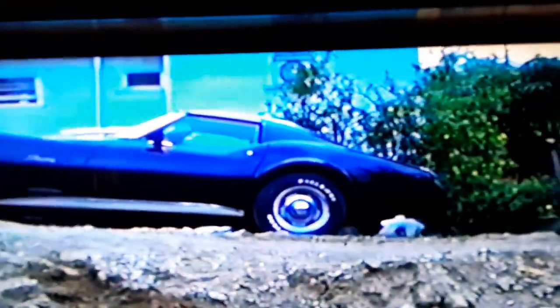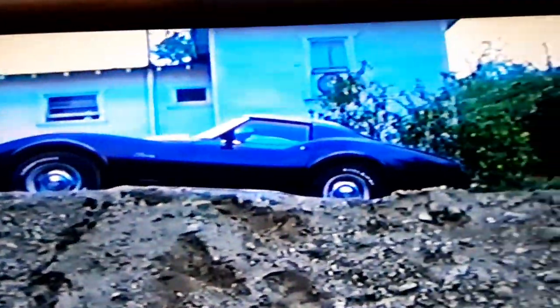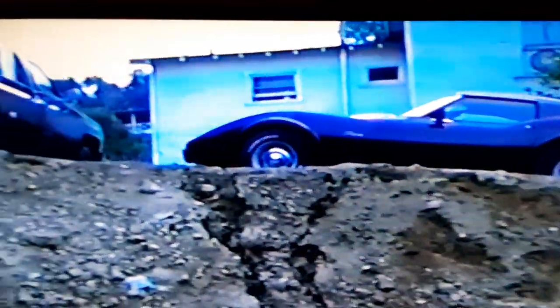These are some of my favorite Corvettes ever. I like to call them the Rodney Dangerfield of Corvettes because they get no respect. And that's a shame because they are very cool cars. Yeah, the seats weren't that great after all.